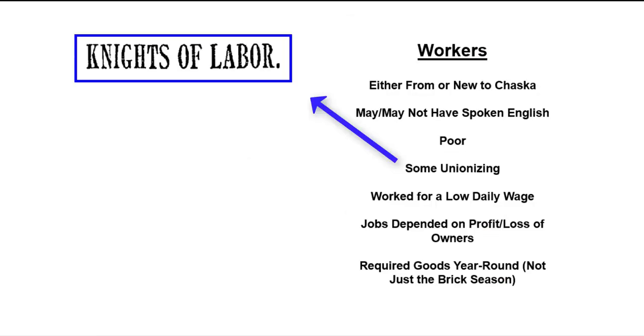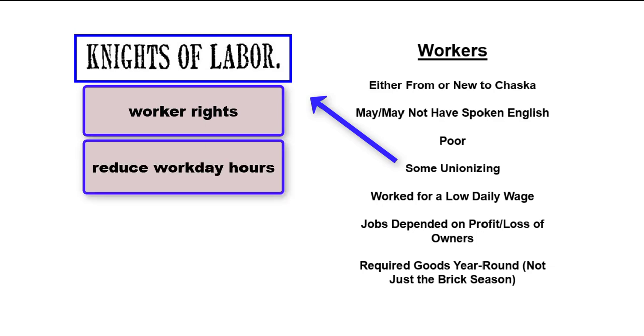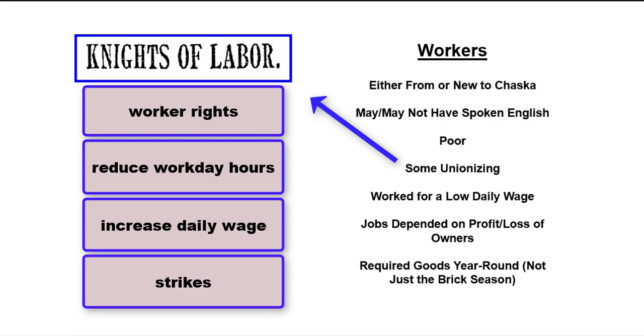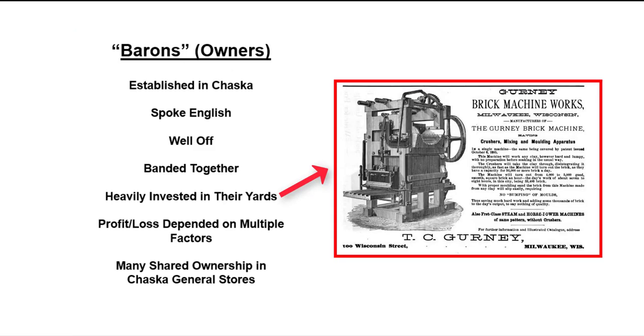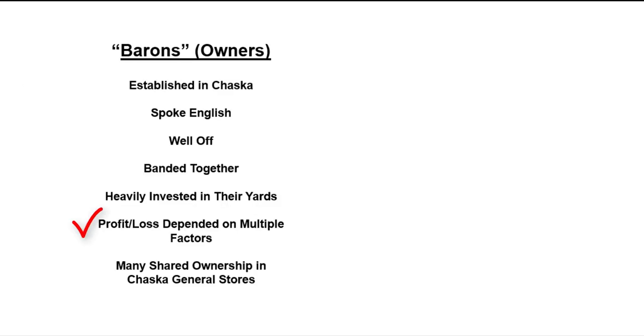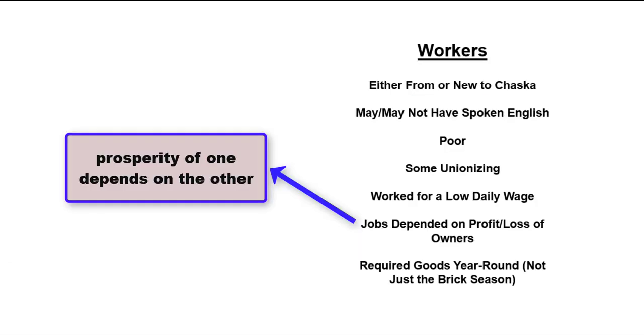Some of the workers joined the Knights of Labor, a union that pushed for worker rights, fewer hours to the workday, and an increased daily wage. Their power came from worker strikes. The owners had a lot of money invested in their brickyards, so they had a lot to lose. Though the workers were paid fairly low, those wages were the largest chunk of the owners' expenses. The profit or loss of the owners depended on the various supply and demand factors. The bottom line was that the prosperity of one depended on the other. Therefore, both sides had to work together.